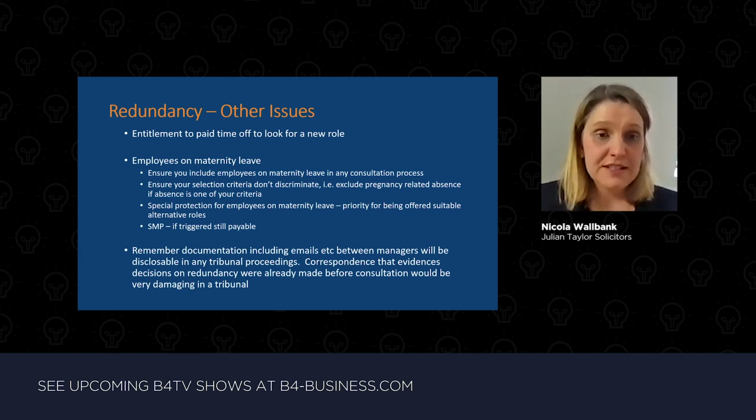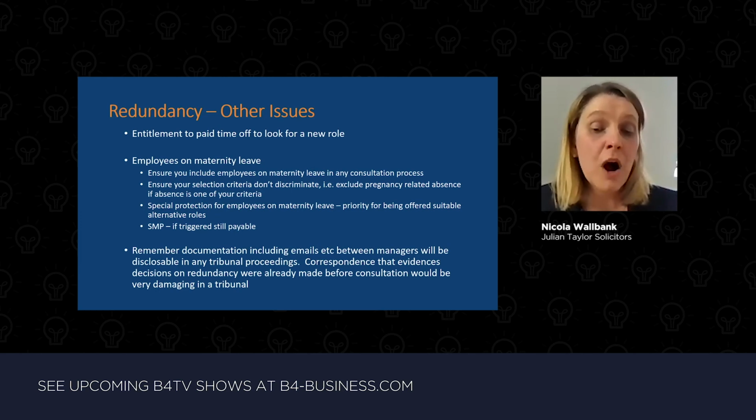It's also really important to bear in mind that employers need to take into account that employees who are made redundant while on maternity leave have special rights relating to being offered suitable alternative work. Effectively, women on maternity leave have priority in relation to any available vacancies. So if you have a redundancy situation and you have alternative roles available, the person on maternity leave who is at risk of redundancy effectively gets first dibs over that alternative vacancy. And that's very important to remember, otherwise you could find yourself on the wrong side of a discrimination claim.